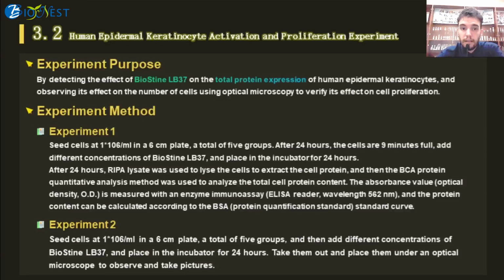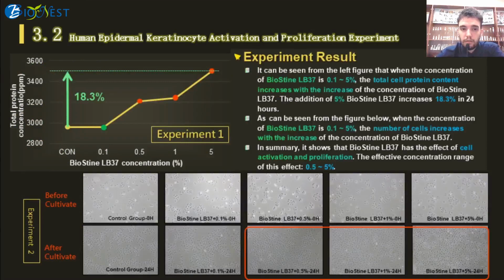The second test is the human epidermal keratinocyte activation and proliferation experiment. The goal is to observe if LB37 can improve the protein expression in the cells. Here is the method that we used, in case you want to read it afterward. So here are the results. As we can see in experiments 1 and 2, Biostine LB37 has the effect of cell activation and proliferation. The effective concentration range of this effect is from 0.5 to 5%. From the pictures we can observe the big impact LB37 has and the big difference.